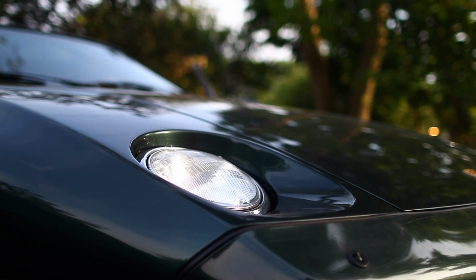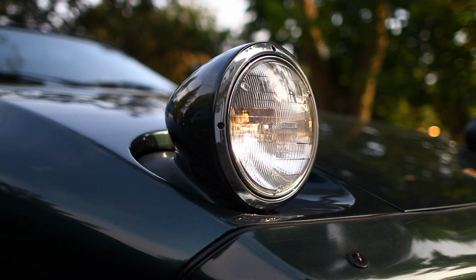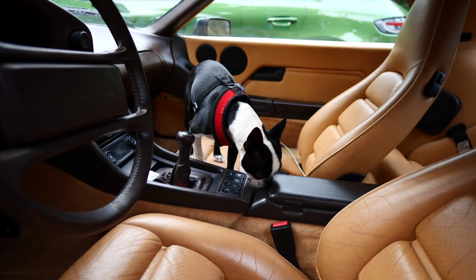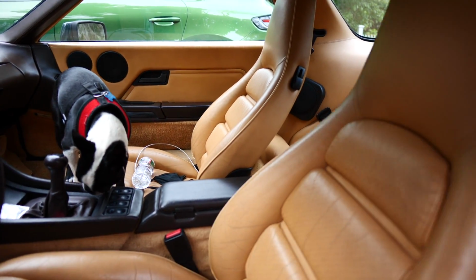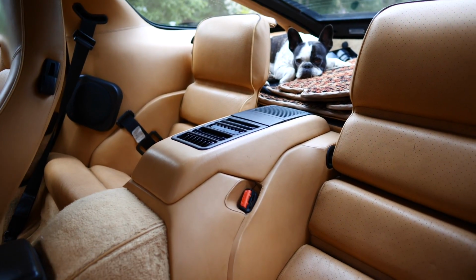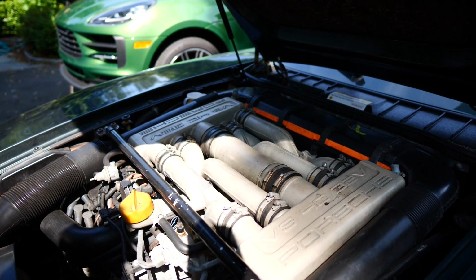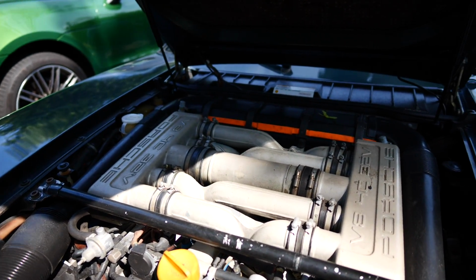Firstly, everything works in this car. And what I mean by everything, the pop-up lights work, every button, every gadget, every window, every light, absolutely every single thing in this car works, which is amazing. Secondly, it's only done 40,000 Ks. The engine is strong. It's a big plus to get a low mileage 928.